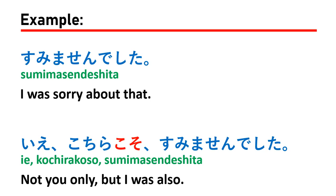So we will use こちらこそ. こちらこそ means the person who is speaking that sentence. When we use it like this, the person you're talking with will know the feeling of the person speaking the sentence こちらこそ, which means it's not only you but me also. So don't mind something like this.